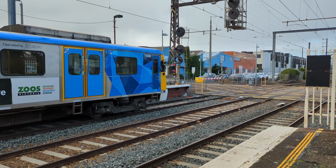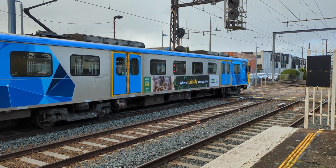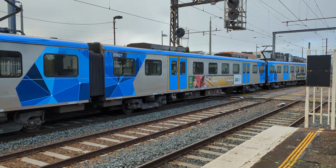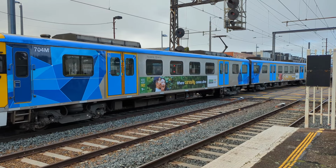The actual shunt into the yard is rather interesting at Mordialloc here. After the train leaves platform 2, it does sort of like a teacup move. It goes a little bit to the right and then back to the left, as the sidings is just past the level crossing on the left, which we'll see in the next clip.